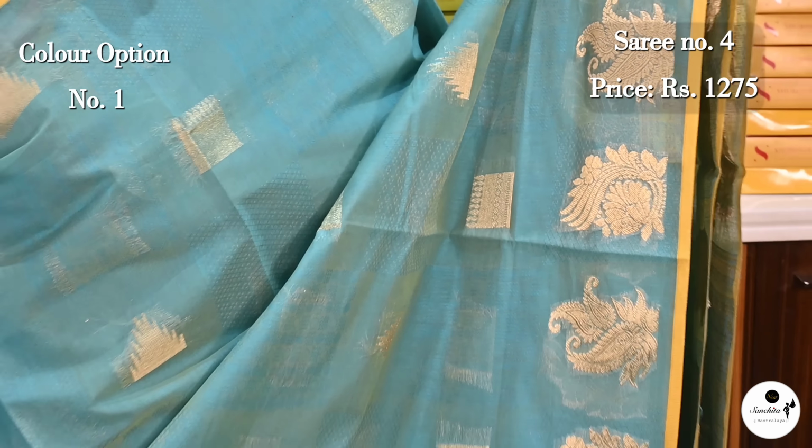Priced at only 625. Color option, royal blue and maroon. Bottle green and magenta. Blue with purple. Very pretty color combination, Rani with green. Dark peach with deep green.